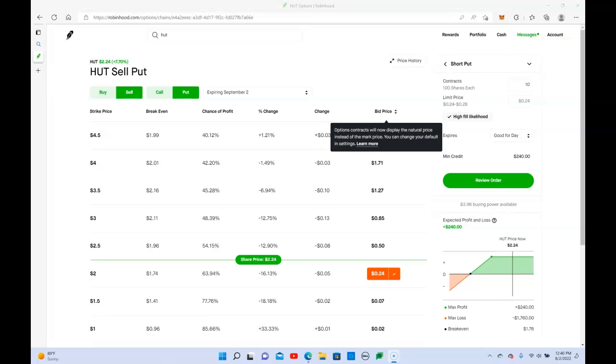Today I want to discuss an option strategy. It's called selling a put. It's actually a very old strategy. The benefit in selling a put is that you collect an option premium, and it will lower your overall position if you get assigned a stock.